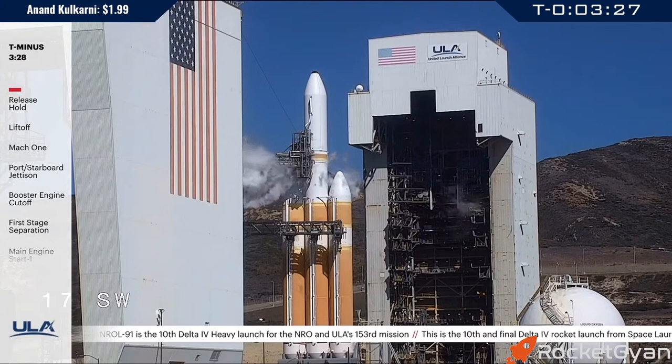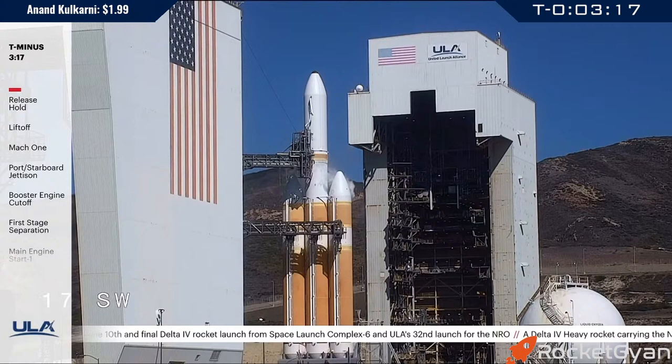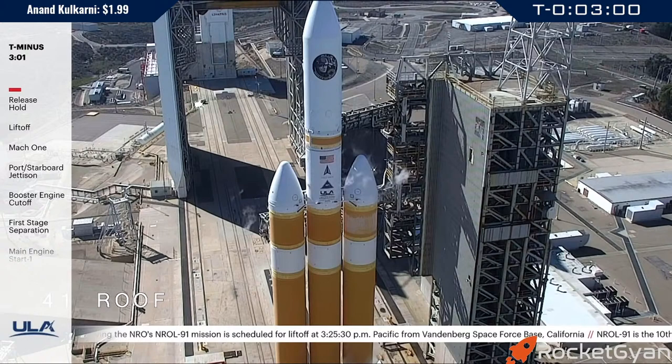So this rocket, let me just sum it up. This rocket is carrying the NROL-91 mission. It's like a keyhole telescope satellite, more of a Hubble telescope pointed towards the Earth. Not so sure where it is going, but we can assume it's going to GTO. Not so sure about it, so we'll have to wait and see.